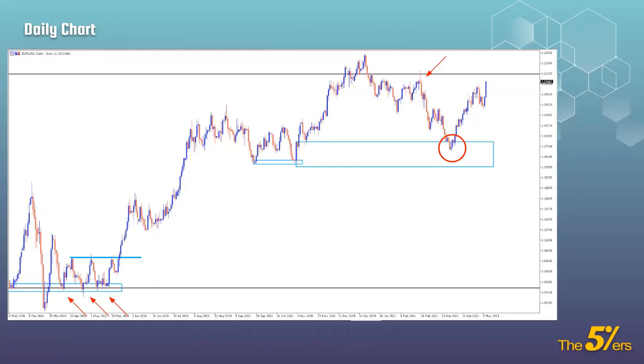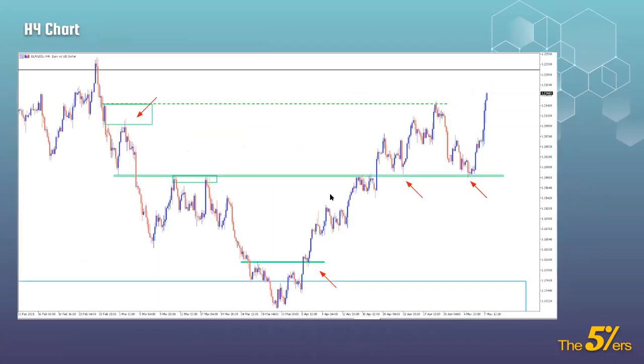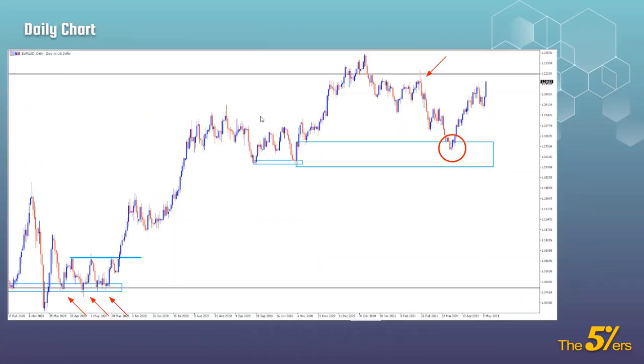What I'm showing you here can be relevant also for 5-minute charts or 1-hour charts. So in that case, you will have to wait only for a few minutes or for a few hours or maybe just for a few days. Now let's go to the 4-hour chart after analyzing the weekly and the daily chart.